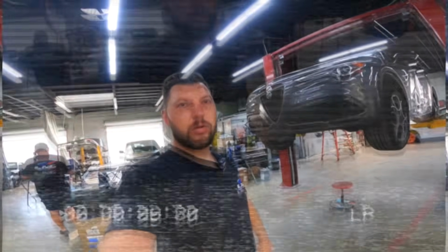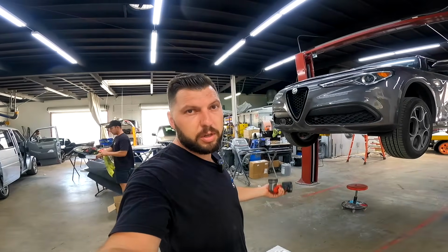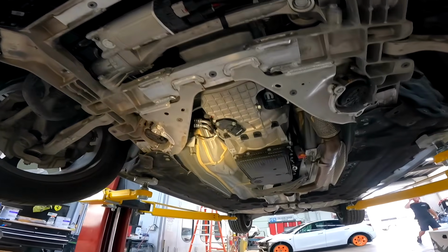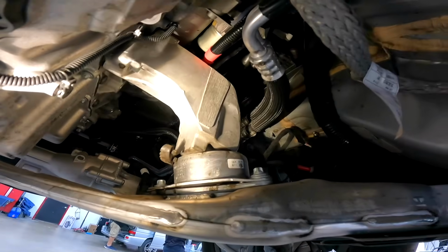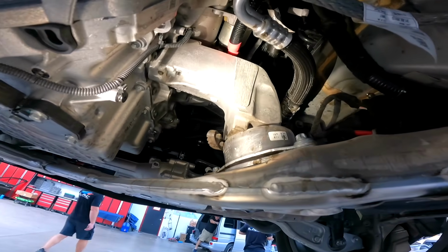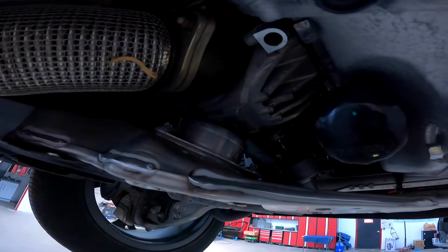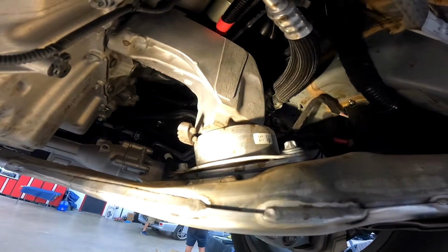So that's the plan. So I got the Alfa Romeo up in the air on the lift, and let's go see what's going on and where's that noise coming from. I already removed the under shield and I noticed some leaks right here, and then this bushing is completely gone, and the engine mount bracket rubbing against the engine mount. And this side, that's how it's supposed to be. So this rubber piece is supposed to protect. And on this one, it came out completely.